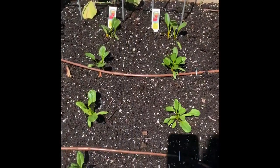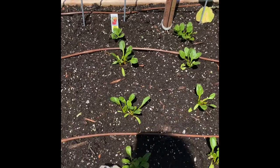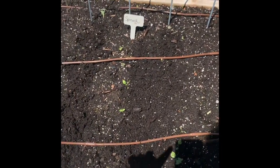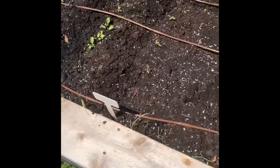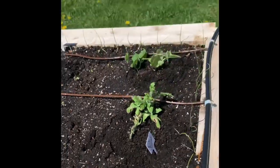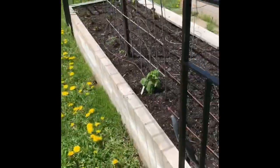As you can see, I do have some radishes coming up. Hope you can see that without my shadow. I have plenty of golden beets. And I have some spinach that's coming up. I did put some more seeds in yesterday. And I added some radish seeds also. Just gonna get these domes out of the way over here.